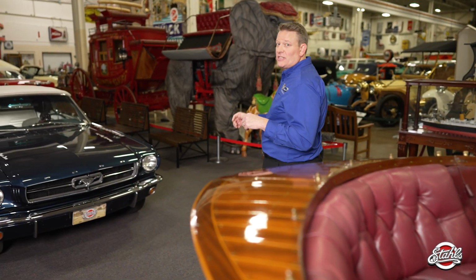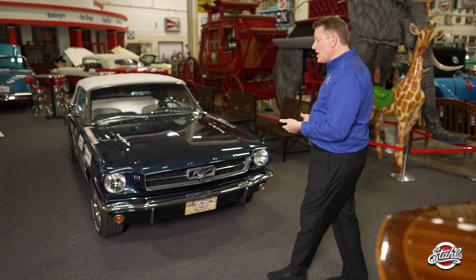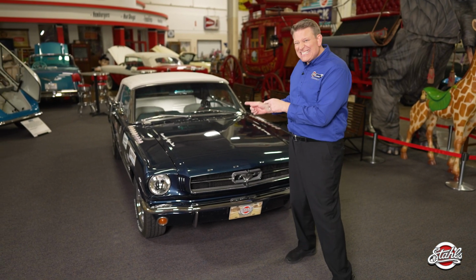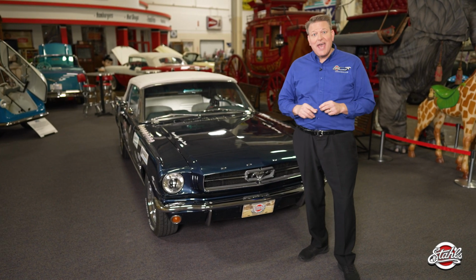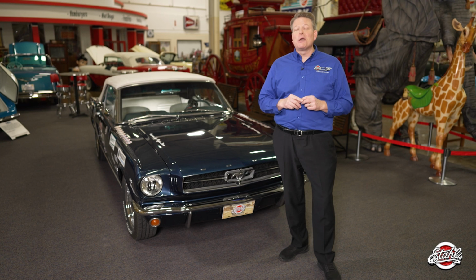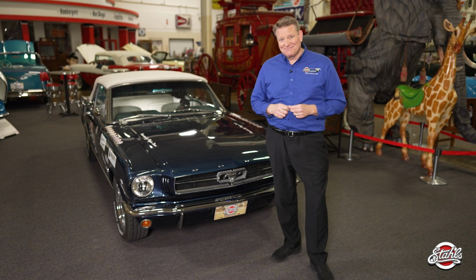These regional rallies are competitions based on precision driving and navigation skills in a classic, antique, or vintage automobile, like this 1964.5 Ford Mustang, which is a veteran of 2 great races and last year's inaugural Spring Rally. We'll have more on the car in a moment.